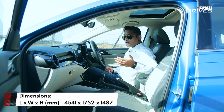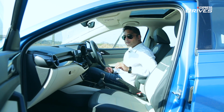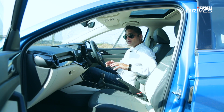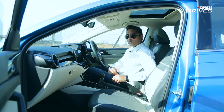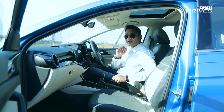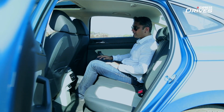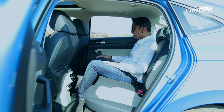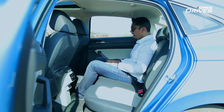It is one of the longest in the segment and also the widest. So what that translates to is a spacious and comfortable cabin, especially for the rear passengers. So let's take a look and find out if it actually is true. So we're sitting in the back seat of the Slavia, and according to my height, the front seat has been adjusted, and you can see there are acres of knee room, leg room.